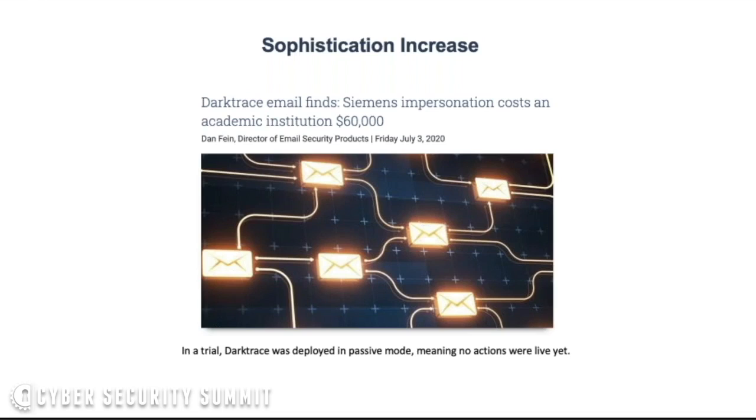So what we notice with all of these impersonation attempts is that they're working. And they're working because they're good, and email security tools are currently just not able to stop them.